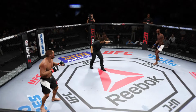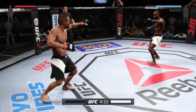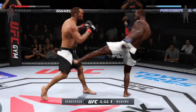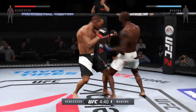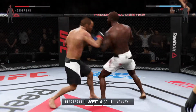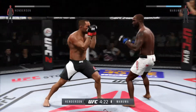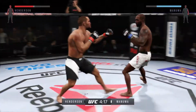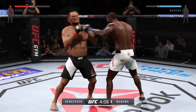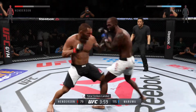Here we go, let's go. Are you ready? Five minutes remains in the fight. Beautiful right leg kick there. Henderson gets caught with the left. You can hear that one. He blocks the punch. Good connection with the straight by Manuwa. Nice leg kick. Oh, kick. That hurt him. Jab, jab. Oh, nasty right hand. Vicious combinations.